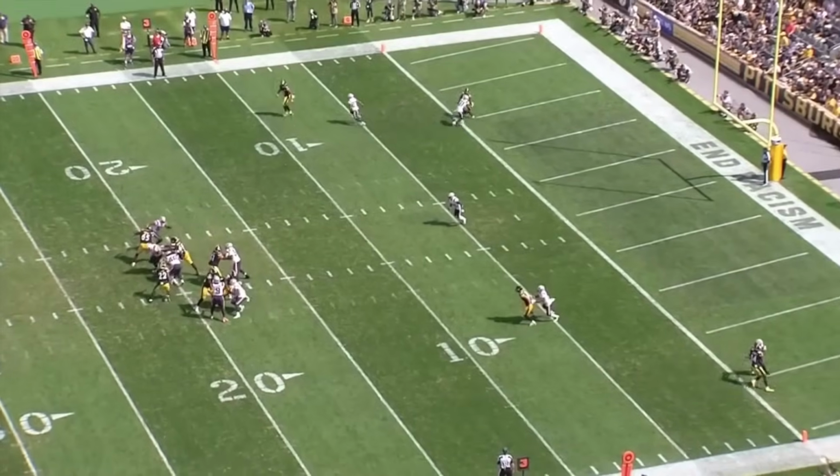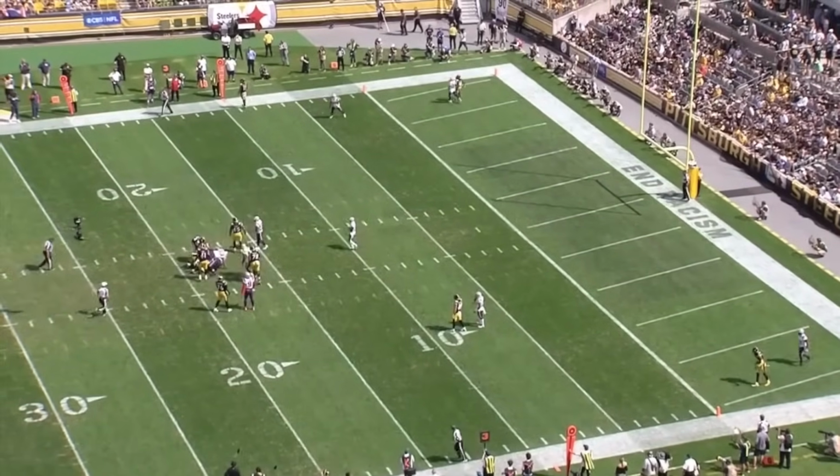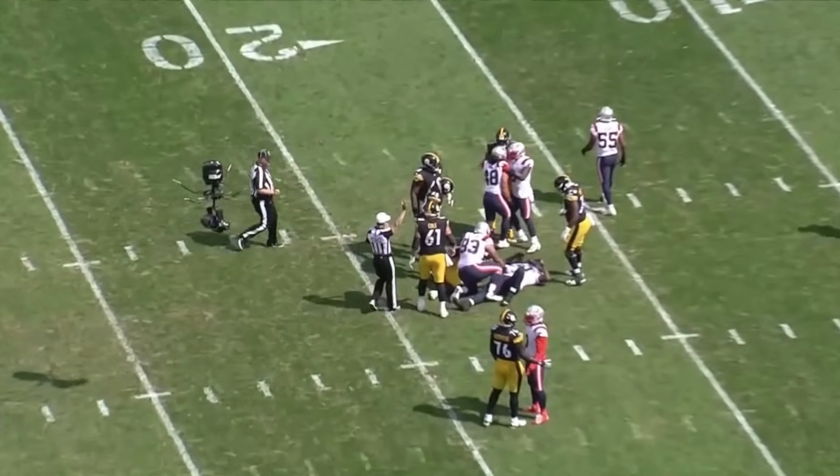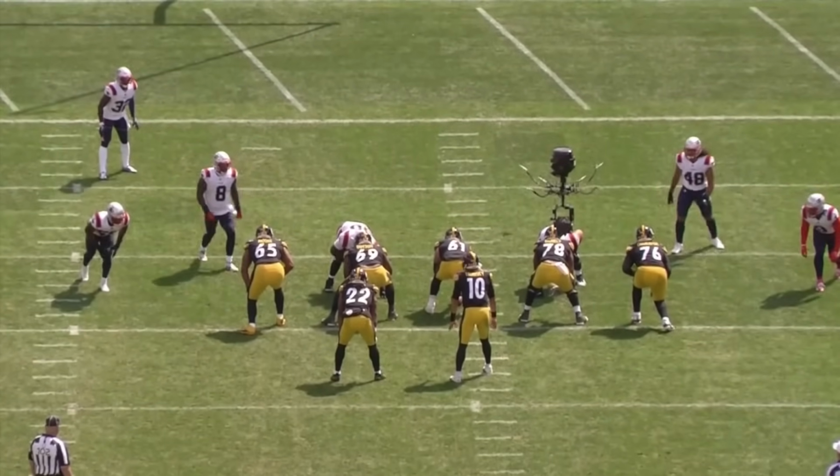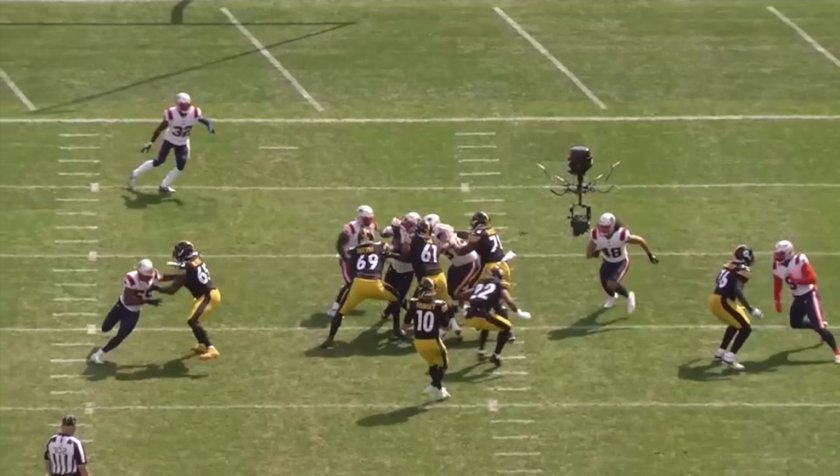And we get a brutal turn down. Mitch not only turns it down, but he takes a sack. And this is wide open. These are the types of plays that, in order to play quarterback at this level really consistently, you've got to be able to make these types of throws.